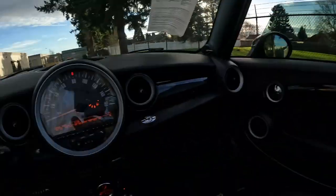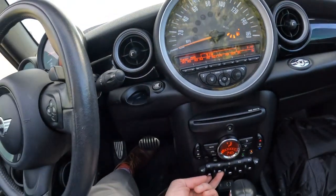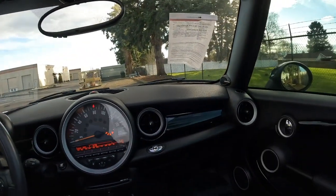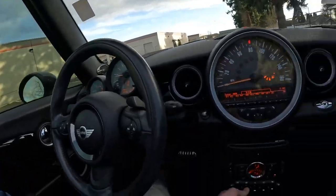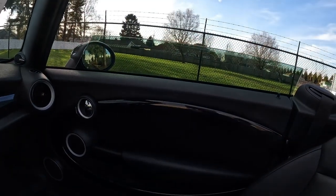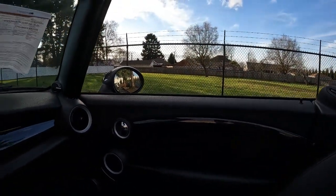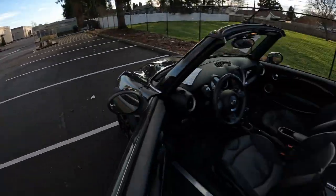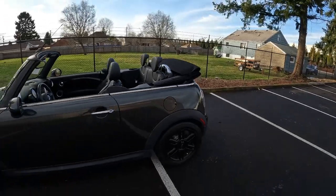All right. Then you have this button right here to open and close all the windows, so you don't have to individually open and close them, which is a great idea. And hit it again and that will put up and down the different window quadrants, the front quadrant or the back quadrant. And now it's transformed into a beautiful drop-top convertible.